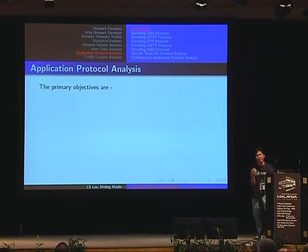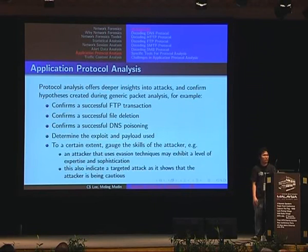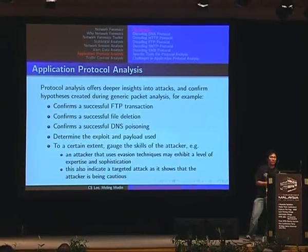Because when doing forensics, all we want is actually the files or maybe something that is transferred over the network. So focus on application protocol specification and its properties. Understand widely used protocols deeply. Identify file transfer and extract useful information. So it basically offers deeper insight into attacks and confirms hypotheses created during generic packet analysis.